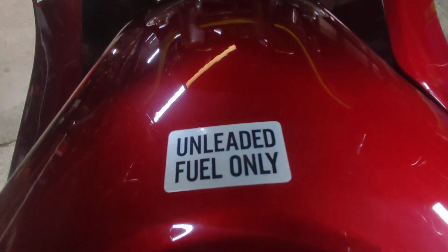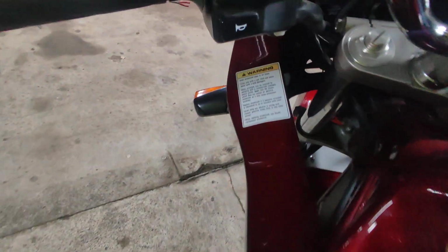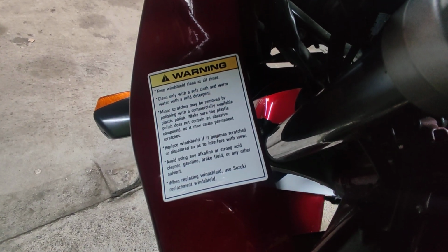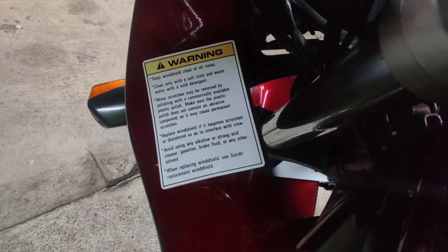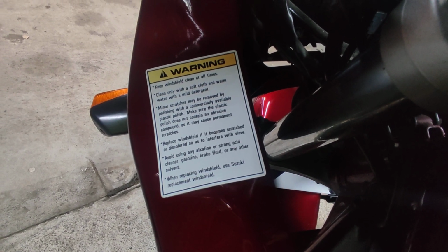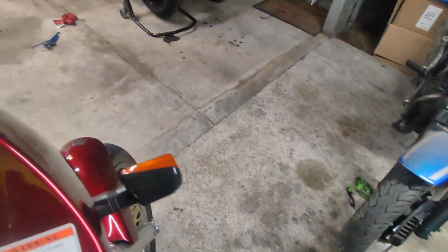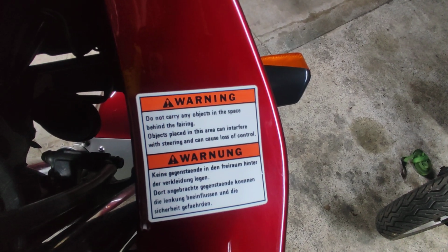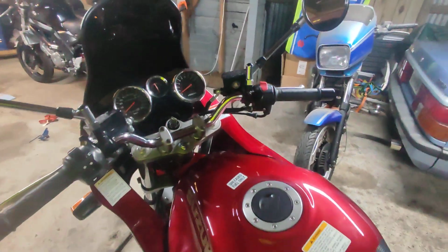That was put on by Suzuki New Zealand probably, that one there. On this side there's a warning sticker about the windshield. It's kind of funny. And then there's another warning sticker on this side. So I'm very happy with this bike.